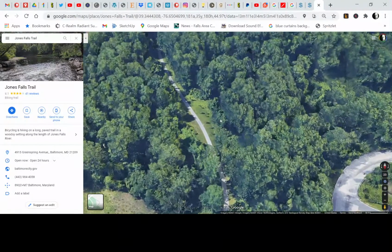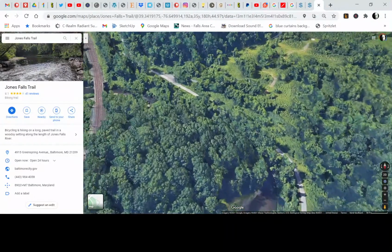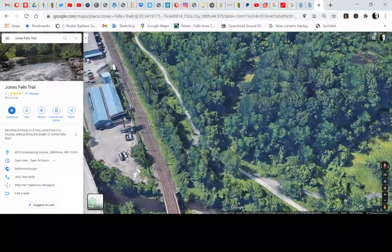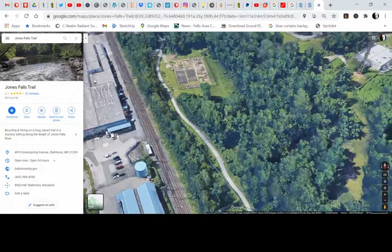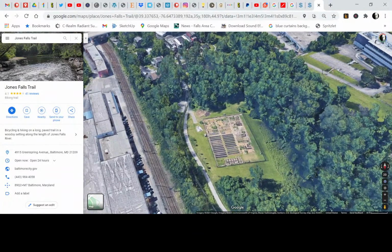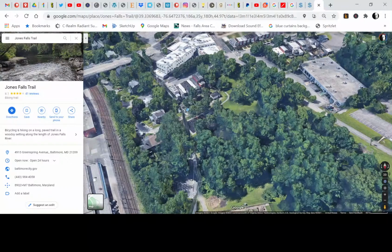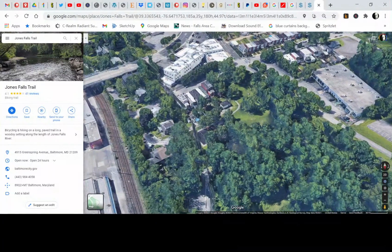So we followed this trail. It's a very nice walking trail. Sort of parallels the train tracks there. You know, I don't remember this farm being there. So maybe I was just futzing with my camera as we walked past, or maybe it's gone now. But then there's a playground here, and we did stop here.